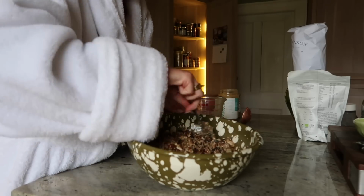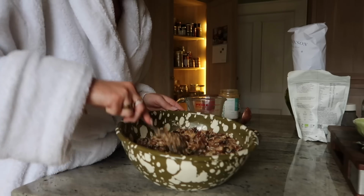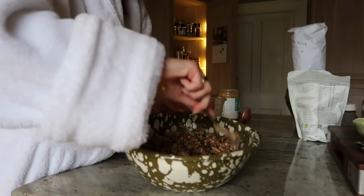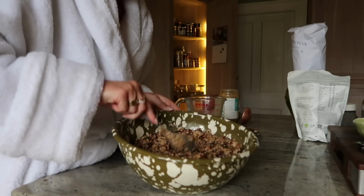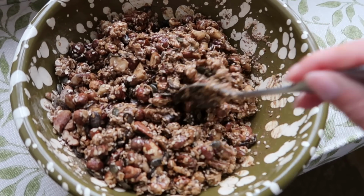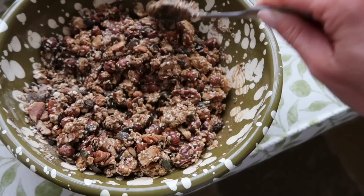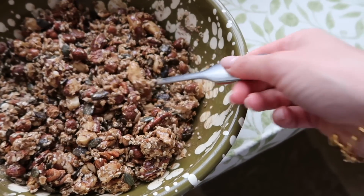So now I'm going to pop this on a baking tray, and I'm going to put it in the oven for 15 minutes, give it a stir, maybe then reduce the temperature of the oven, and then pop it in for another 15 minutes or so. I've just brought it here into the daylight so you can see the seed to nut ratio. It's very seedy, but that's how we love it.